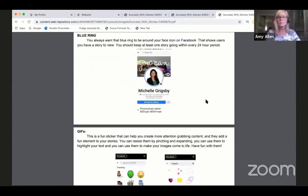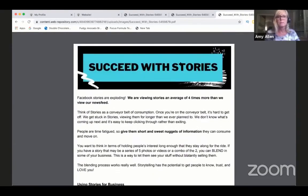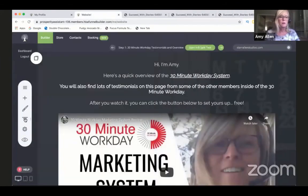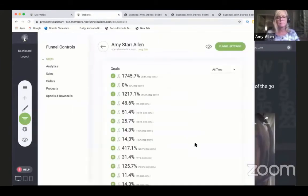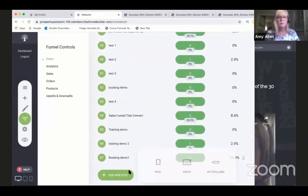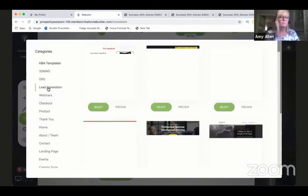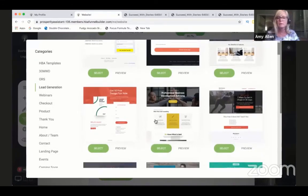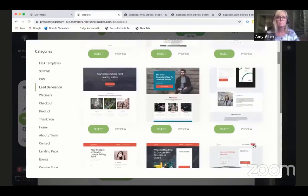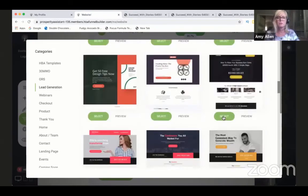But she also, like I said, is giving you permission to give this away if you want as a lead magnet. So if you wanted to do that, and I'm going to do this really fast, it's not going to look great or anything, but I'm going to show you how easy this is. I would just come to funnels, click add a new step, click on a page, come to lead generation, and find a simple capture page that I can use.